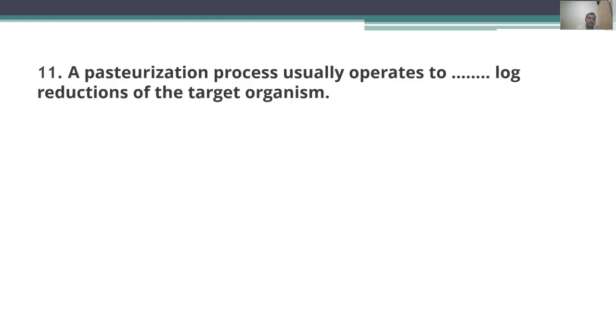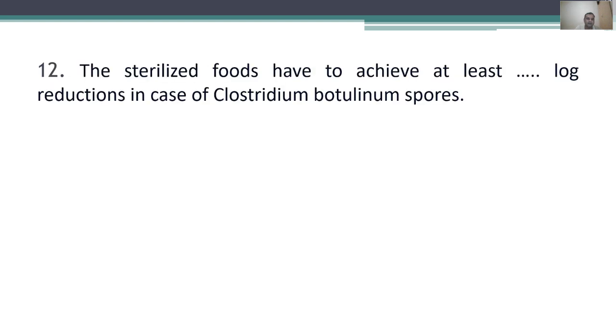11th question. A pasteurization process usually operates to dash log reductions of the target organism. How much amount of reduction is expected in the case of a pasteurization process? It usually operates in lowering the target organism to a particular log. How much reduction? Six log reductions of the target organisms.